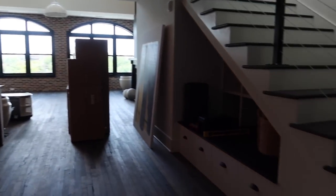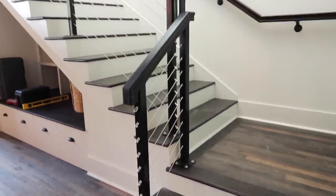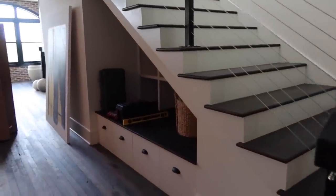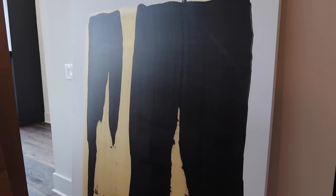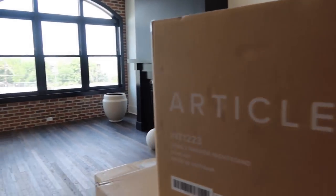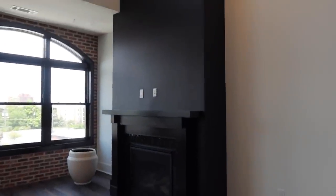And then when you come in, you've also got this amazing entry that leads up to an incredible area that even has a rooftop. So we're gonna get to see all of that. You've got the entry here. Ty has a few things that were left over from his unit, so I've got a couple pieces that I'll probably be incorporating into my own. You can see Article has sent us a ton of furniture, and you're gonna be seeing Castlery today as well. And then we've got the black fireplace, yay!